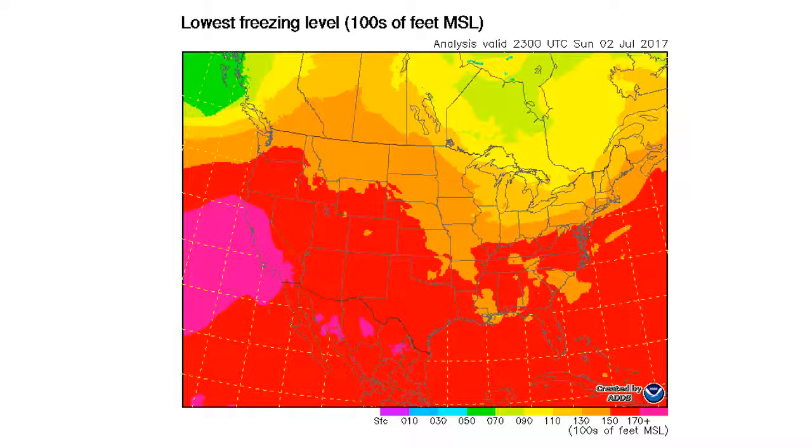Freezing level, in hundreds of feet MSL, over the Dakotas today is going to be 13,000 to 15,000 feet. Not all, but the freezing levels across the United States are pretty high up today. Pretty warm day across the United States.